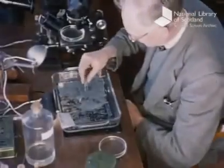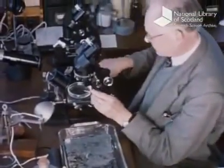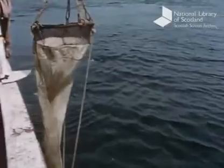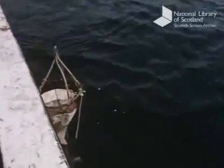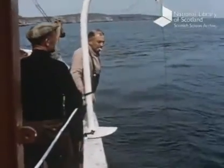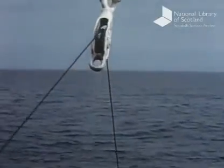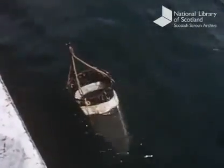Dr. Fraser's plankton samples are collected at sea by the fisheries research ships of the Scottish Home Department. This is a vertical haul plankton net being lowered over the side of the research ship Mara. The net has a very fine mesh. Plankton is the name given to all those living things, plants and animals that are drifted about by water movements in the sea. The plankton is trapped by the fine mesh of the net, and as the net is hauled up, the plankton is washed to the bottom and into a special container.